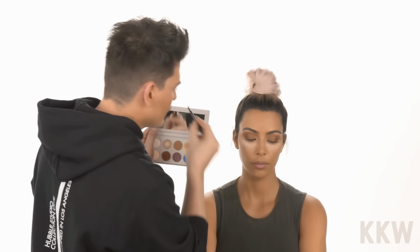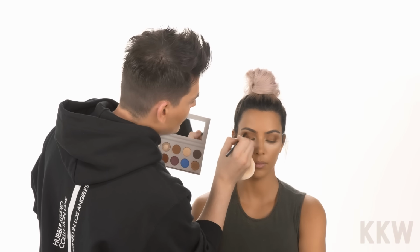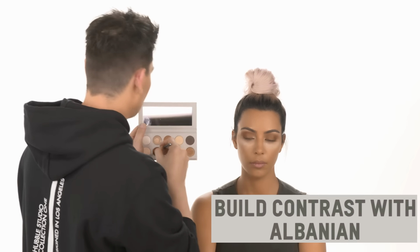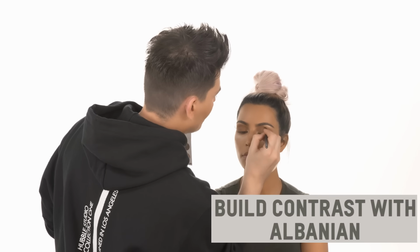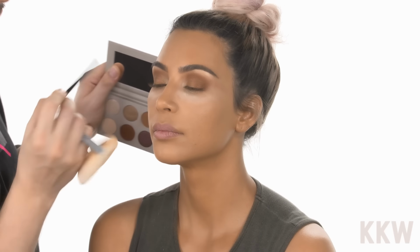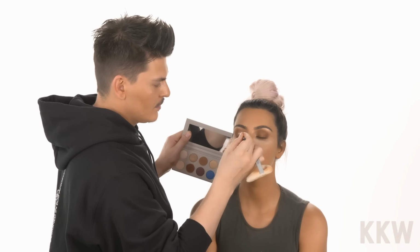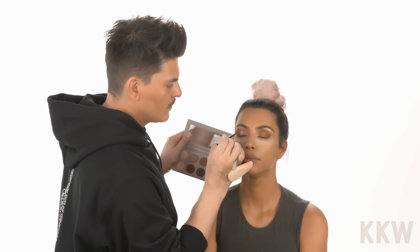So I'm taking some more of the shade Albanian here, because you guys know I like to build on the shadows. Start with a little and apply more. I'm going to take the shade Glam and just apply it right to the center of her lid. Get that pretty sunset pop look.